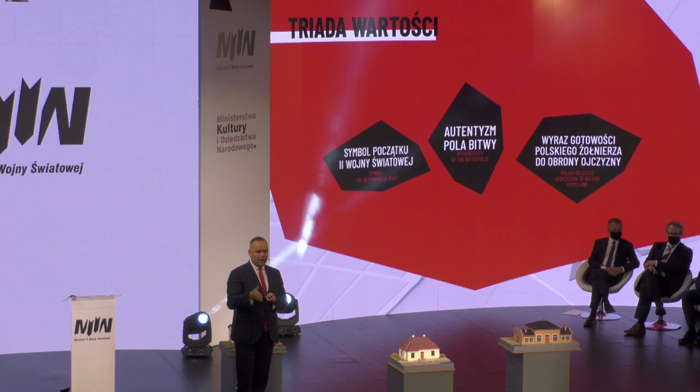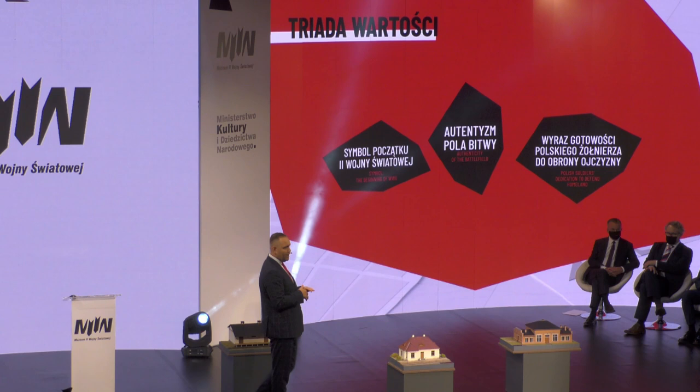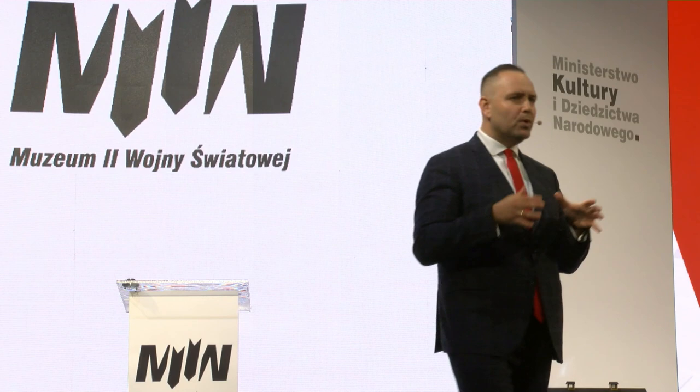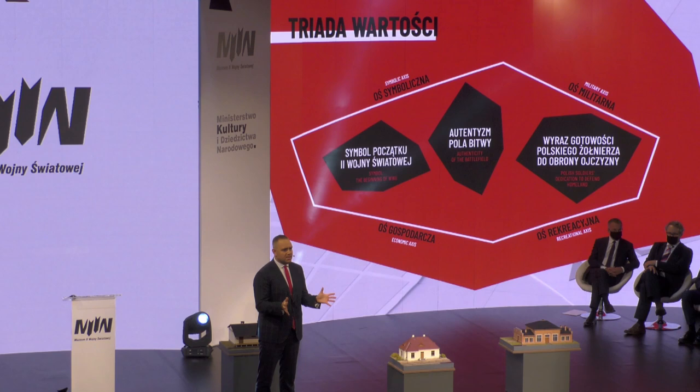It's going to be arranged vertically, and this is going to speak volumes about the idea for the museum. This will also be resonated with the perception, and this will be reflected in the exhibit. So that's the authenticity of the battlefield, symbol of the beginning of World War II, an expression of readiness of the Polish soldier to defend their homeland. There will be four axes as part of the triad.